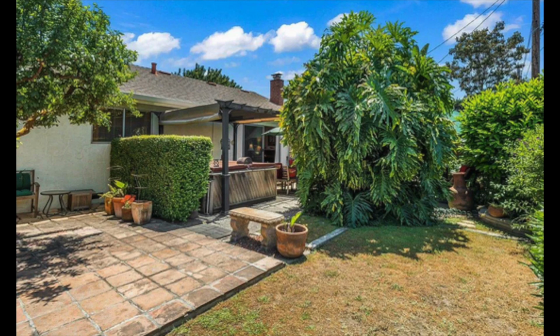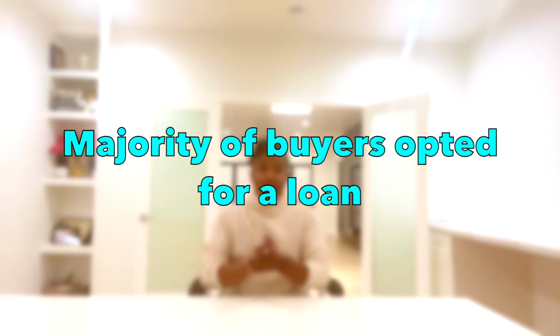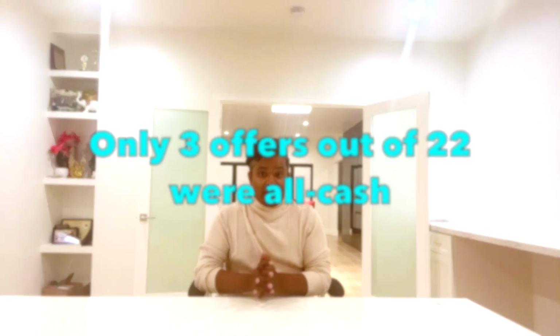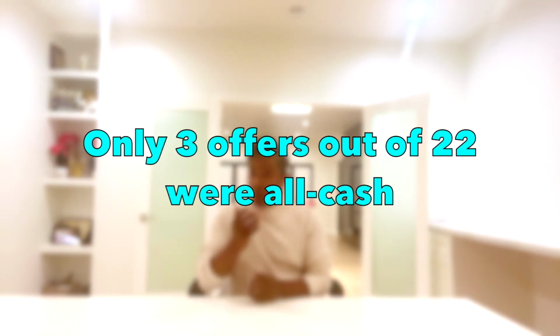Now let's talk about the types of financing that buyers opted for. Out of the 22 offers received, the majority of buyers opted for a loan, with 21 offers falling into this category. Surprisingly, only 3 offers were made with all cash financing and the seller decided not to accept any of them. Moving on to down payments, let's see how buyers approach this aspect of their offers.